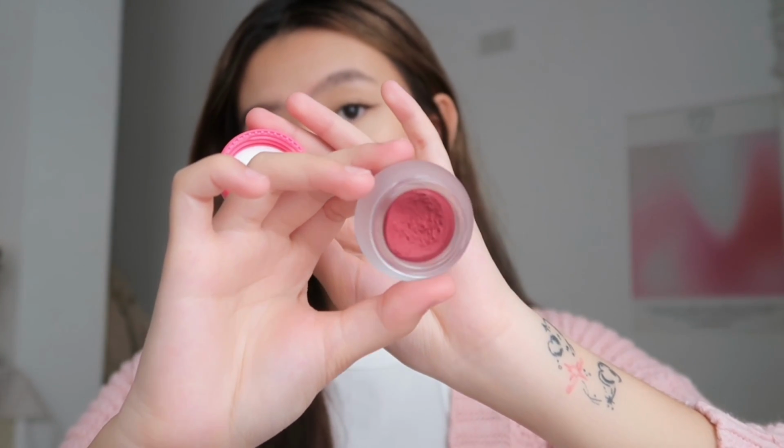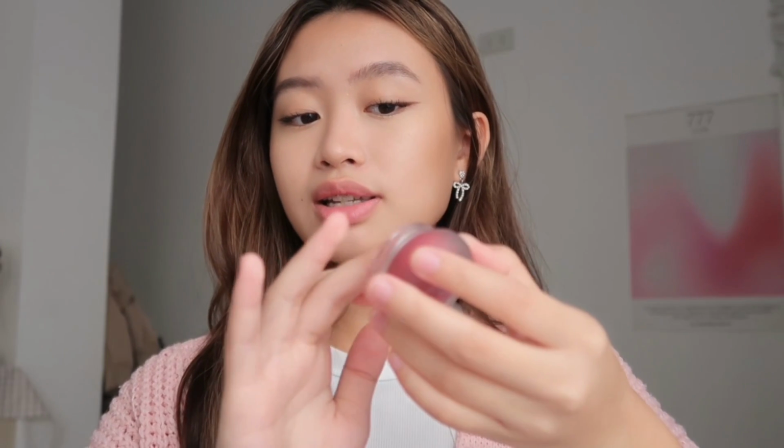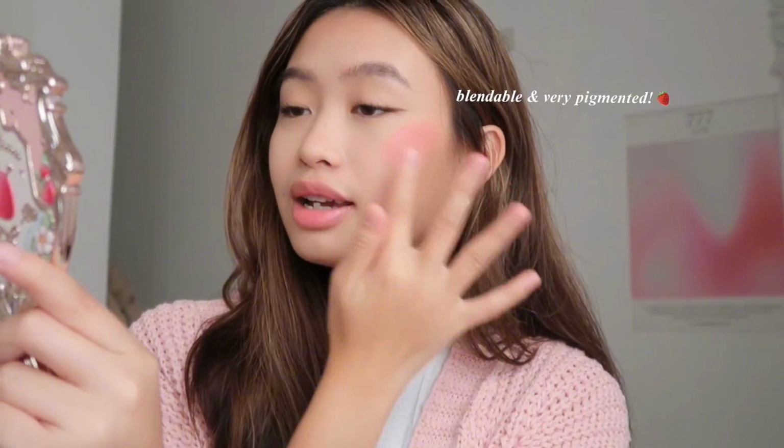As you can see, ayan, very cute na packaging niya and it reminds me of macarons na pastries. So I'm gonna show you different ways to use this blurring pot. So first, I'm gonna use my finger to apply it on my cheeks. You can see, just dump it. And very soft ng texture niya. I'm gonna apply it on the highest point of my cheeks. As you can see, sobrang pigmented. And we're just gonna blend it. It's very blendable siya. It's very soft on the face.